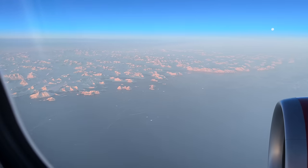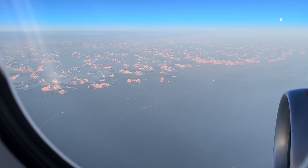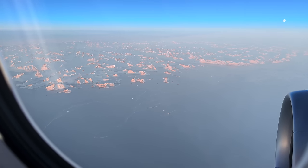And then Tuukkaq enters Greenlandic airspace for the first time, and the always stunning East Greenland greets us with great weather. What a treat.